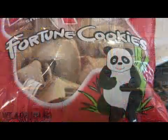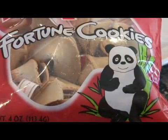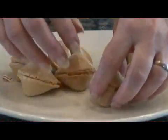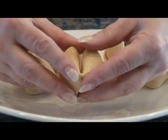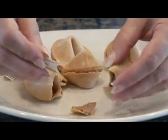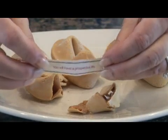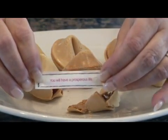www.cookiehq.com. The ingredients to make fortune cookies are enriched flour, wheat flour, niacin, iron, thiamine, mononitrate, riboflavin, folic acid, water, sugar, partially hydrogenated vegetable oil, soybean oil or cottonseed oil, vanilla flavor, cornstarch, salt, baking soda, and then colored with FD&C Yellow 5. It does contain wheat, soybean, and milk.